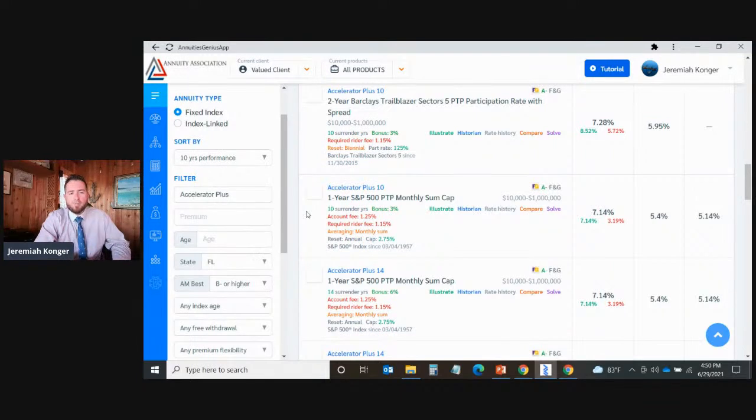So if you had negative performance, obviously your money's protected. You'd always have a zero as a credit, but it does still impact the overall equation for months that had down performance. So with that being said, they're going to take a look at all 12 months and what the returns were, factor those in, and then they're going to come up with the average for that 1 year, and that would be your net credit.